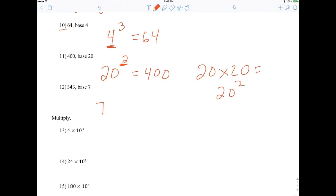7. Right? So now I have to figure out 7 to what power is 343. What's 7 times 7? 49. Is 2 the answer? No. So now I have to go 49 times 7. Somebody tell me what 49 times 7 is.